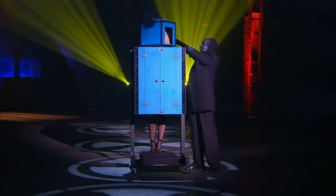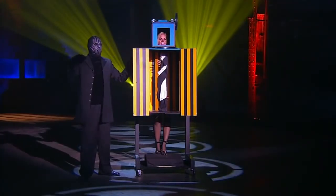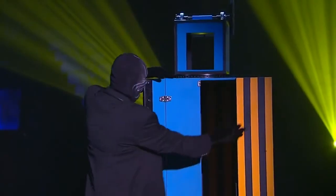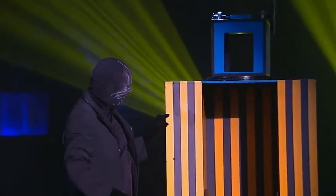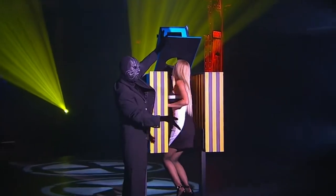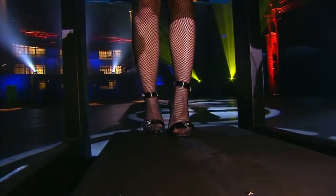So how did the masked magician make the innocent girl so naughty? The secret is in the box. As you can see, it's much deeper than it appears from the front. The striped interior is your first clue that something is up. Magicians always use stripes and patterns to deceive the eye. The girl steps into the box, and you can see that she's standing all the way against the back wall.